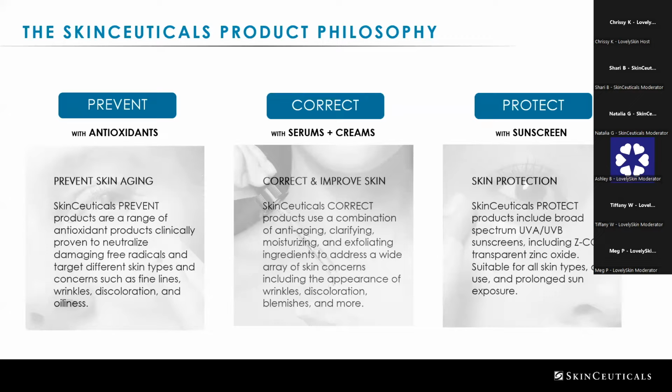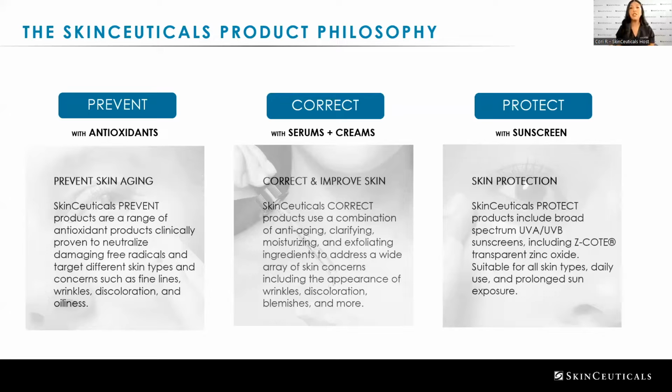In fact, if you ever get confused as to what a specific product is going to do, you can just look at your bottle. And on your bottle, I don't know if you can see that, let's put it up close. You're going to see a little sticker here, a little bar that either says prevent, correct, or protect. So really easy for you to remember, oh, this is a preventative product, this is an antioxidant, or this is a corrective serum or a corrective cream, and this is my protect step, my sunscreen.